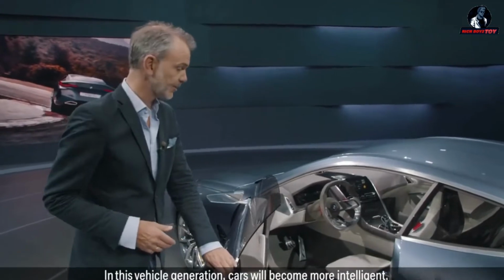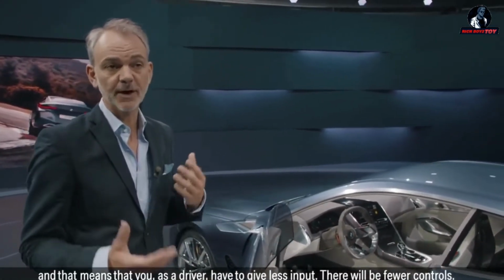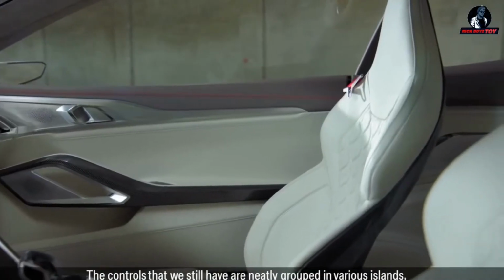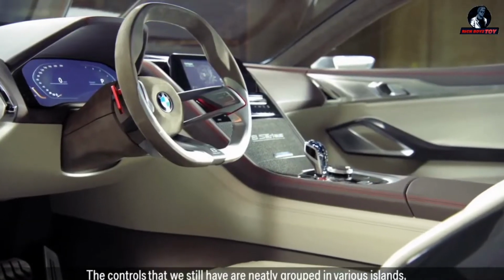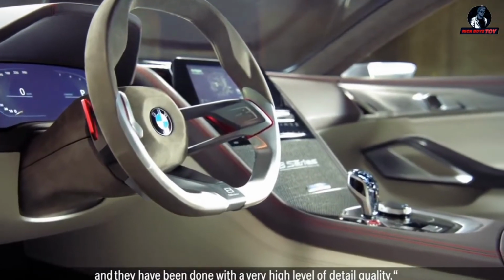In this vehicle generation, cars will become more intelligent, and that means that you as a driver have to give less input. There will be fewer controls. The controls that we still have are neatly grouped in various islands, and they have been done with a very high level of detail quality.